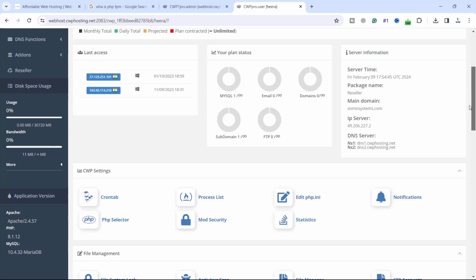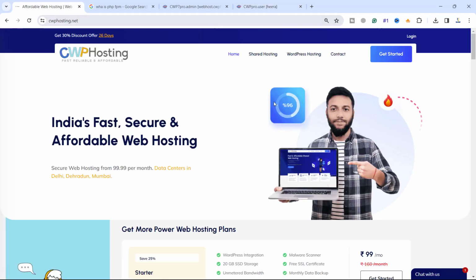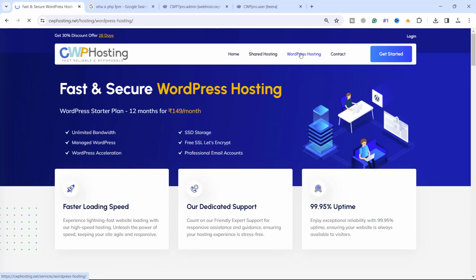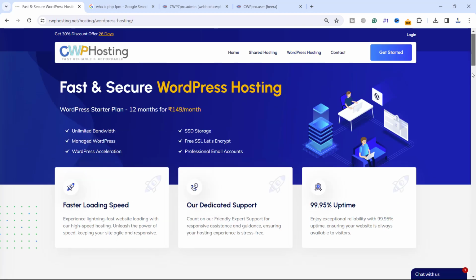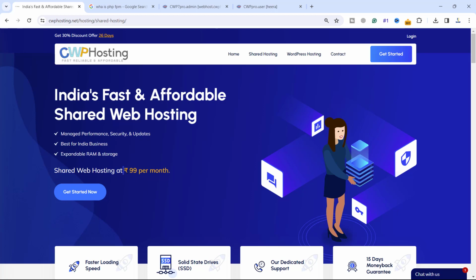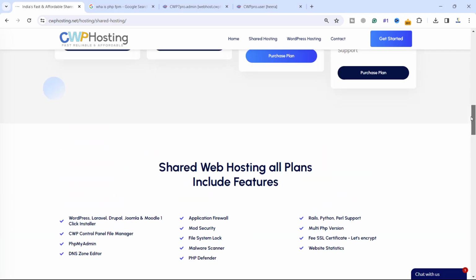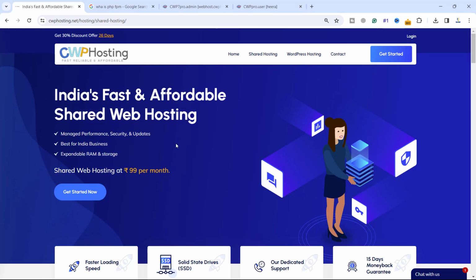If you want to get fast hosting for your website, you can visit the website cwphosting.net. If you want WordPress hosting, you can select the WordPress hosting and get the plan for your WordPress hosting. Or if you need shared hosting, you can choose the plan with 99 rupees per month if you are hosting a single website. And all shared web hosting plans include all these features. I guarantee you that your website will be fast. You can try the web hosting package from CWP hosting and host your website with lightning speed.